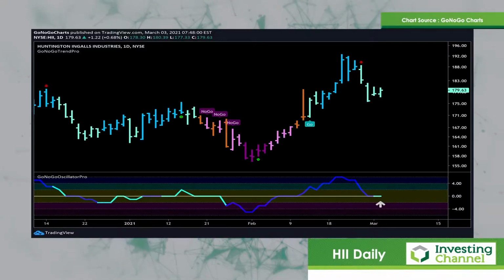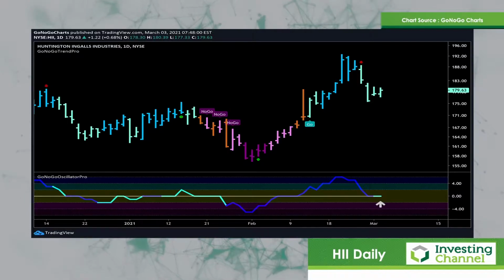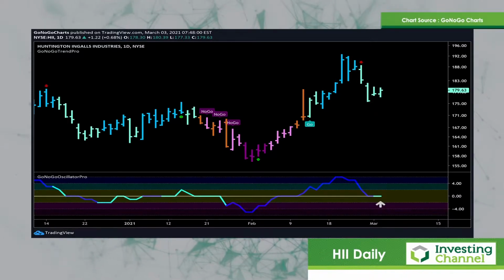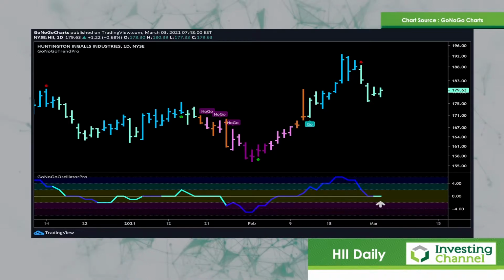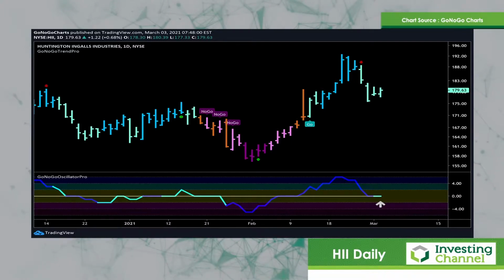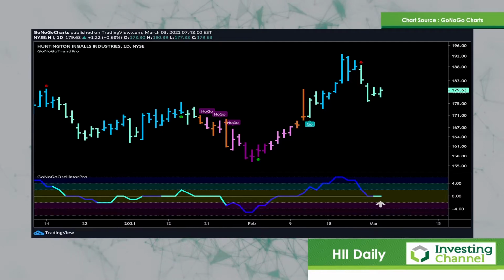The last few bars, we're looking to see that price rebound off the oscillator, which it should if the trend is strong. Remember, when a trend is in place, momentum shouldn't go so far oversold that it causes any negative readings on our go no go oscillator. So if we see momentum come back in the direction of the trend, that would make the oscillator bounce off zero, rally into positive territory, and we'd look for a new leg up in price for HII.